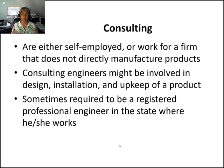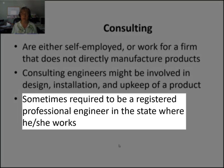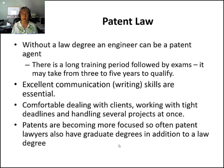Then consulting. Now the big thing about consulting is you generally need to be a registered professional engineer in order to do consulting. Most every state requires a PE license if you're going to do consulting engineering. It's been very lucrative when I retired from my previous employer and then did consulting for other healthcare and biopharmaceutical companies. So this can be a very lucrative career. Patent law can be very lucrative. It's quite an interesting specialty because you need to understand the engineering and you need to understand the law. There's not many people that have both those skills.